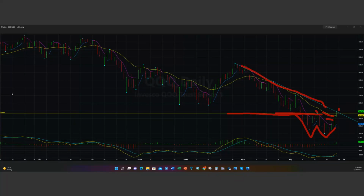So that's good. The Qs may be ready to trade. We might take a position in the Qs on Tuesday, because it did close above this horizontal resistance area. This is the pivot point of the double bottom. We're above the 21-day moving average, and we just closed above this trend line.